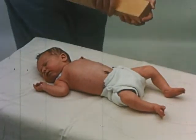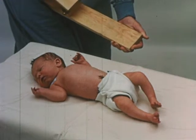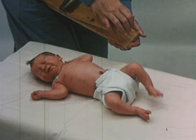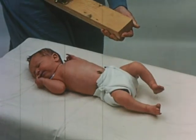Response to sound is tested with a wooden clacker. The response obtained may consist of a blink, a startle jump, or a Moro reflex. This response is particularly hard to obtain in many instances, and should be repeated before one concludes that it is missing.